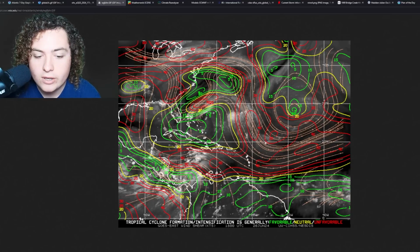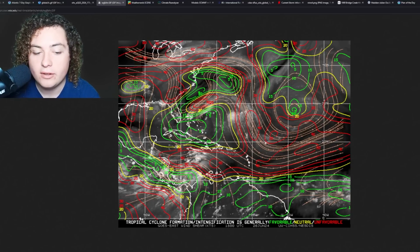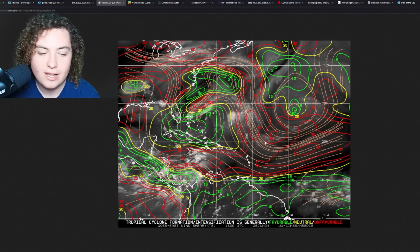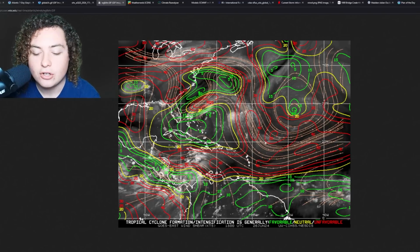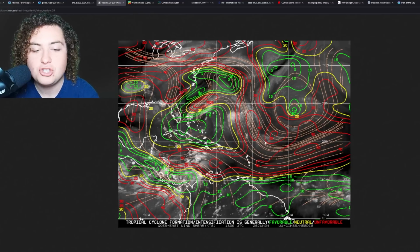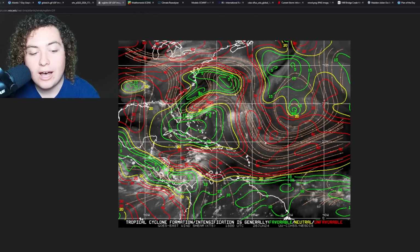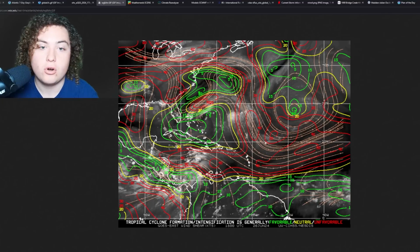We're seeing 30 to 40 knots of wind shear where Invest 94L is. Personally, that's why I don't think it's going to develop. There's too much wind shear in the area, and I'm not overly concerned about that. I can understand why the NHC is tagging it, and I can understand why you should watch it, but overall, I'm not too concerned outside the flooding threat, which we already covered.